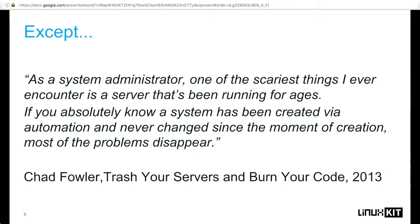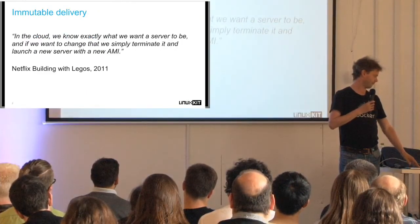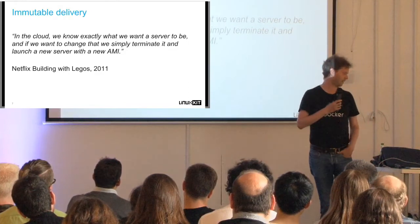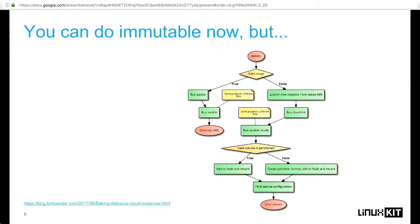Bit rot is the old term we used to like to use. Digital things don't just stay working. Software breaks over time because things change. And even earlier than that, Netflix came along with this idea, the beginning of the whole cloud operation stuff: you know what you want your server to do, you build it, deploy it, and you run it. But that's not really been terribly easy to do.